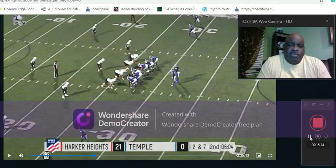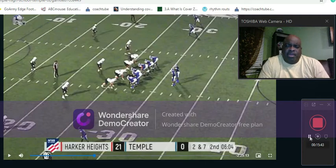All right, open the field, open. Cornerbacks 10 yards off. Other cornerback 10 yards off. Outside linebacker is on the scene. Other outside linebacker off the scene. So that's telling me already, same thing, they still in that cover 4. Let's see.